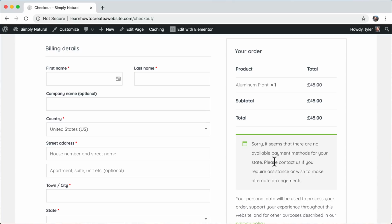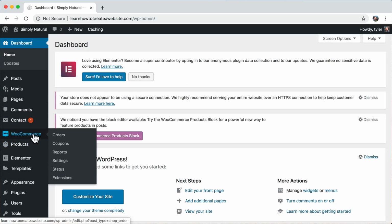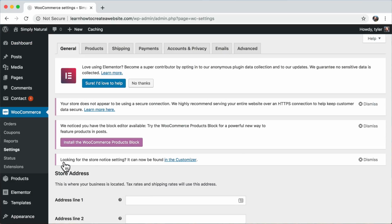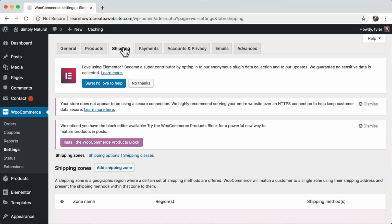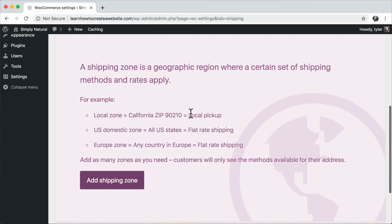Right, so WooCommerce has built-in settings to help you set up your shipping. So we're going to go back to the dashboard. We're going to go to WooCommerce and Settings. And there we have our shipping settings. The different zones are like different areas that you want to ship to. We're in the United States, so we can probably add a shipping zone for the United States.